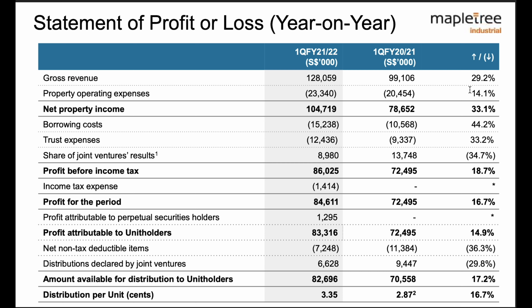Property operating expenses increased by 14.1%. If your expenses are increasing less than the revenue increase, that's good. That means you're earning more money while using less money to expense it. Net property income increased by 33.1%. Wow. So they increased from $78 million to $104 million. That's a whopping 33% increase in net property income, which is really good.